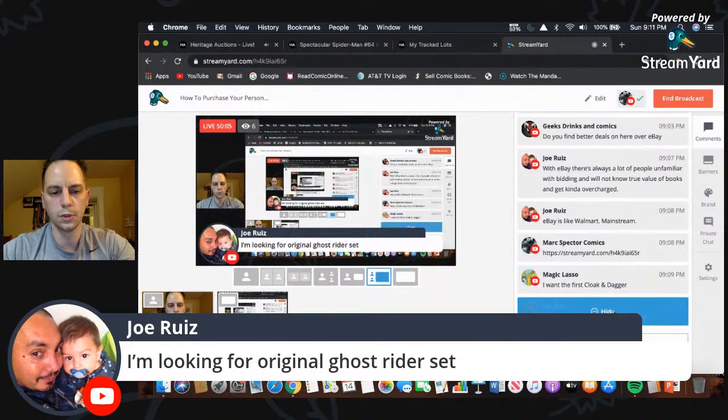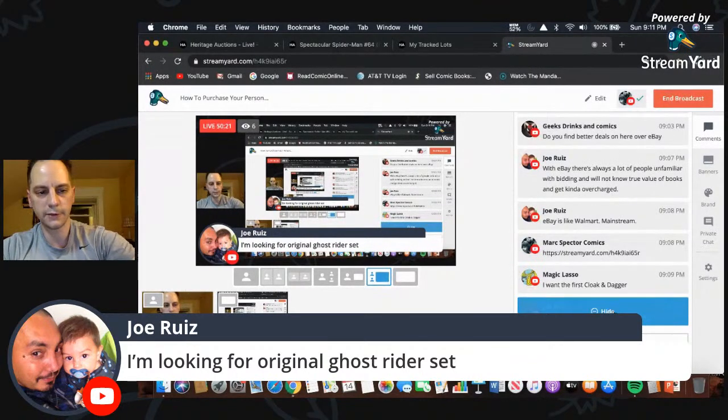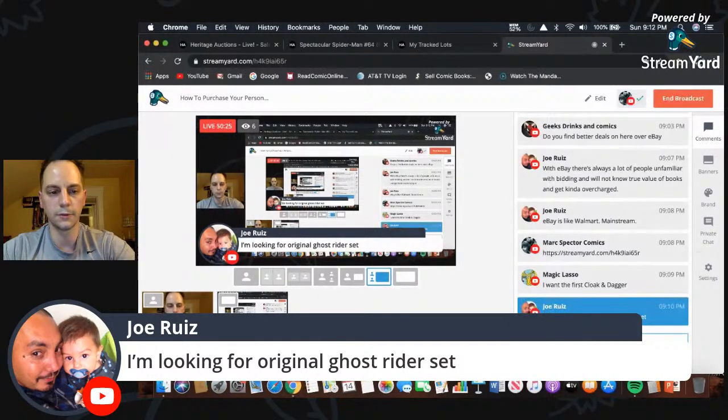I'm looking for the original Ghost Rider set. So which are you talking about? Not the Golden Age Ghost Rider, right? You're talking about the one from the Bronze Age. Marvel Spotlight number 5, I believe. Is that the one you're looking for? Or like the first run? $65, $160, $170. Fair warning.